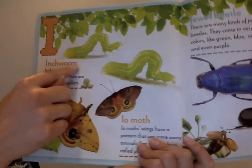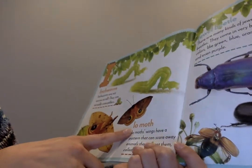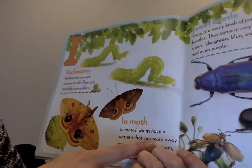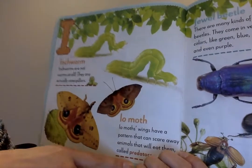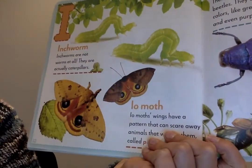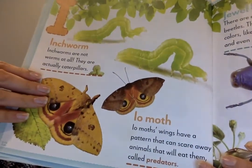Inchworm, an inchworm. And I don't know how to pronounce that. I'm not gonna lie, friends. Io moth? They have wings and they have a pattern that can scare away animals that will eat them, called predators. So they have a cool design on them. They're spelled I-O and then moth. That's interesting. And so they have a cool pattern to scare away their predators, the bigger animals that might eat them.